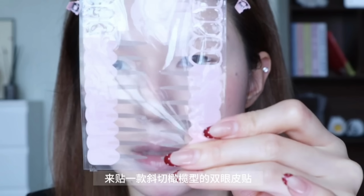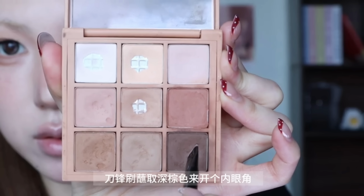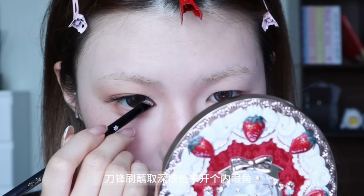To match the eye shape from the original look more closely, she also uses eyelid tape to subtly adjust and lift her eye shape. Next, she switches to a flat-edged brush and picks up a deep brown eyeshadow to start defining the inner corner liner. She follows the natural shape of her inner corner to map it out first.